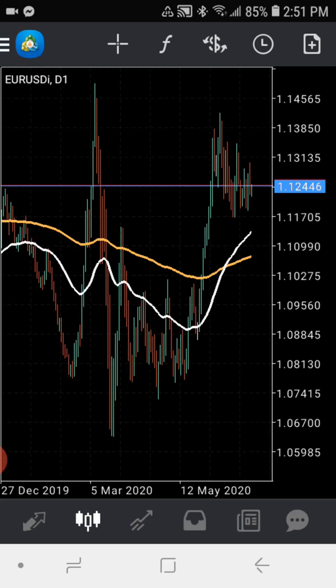You connect your broker to a trading app, and then you just trade. All right. From there, it's that simple.